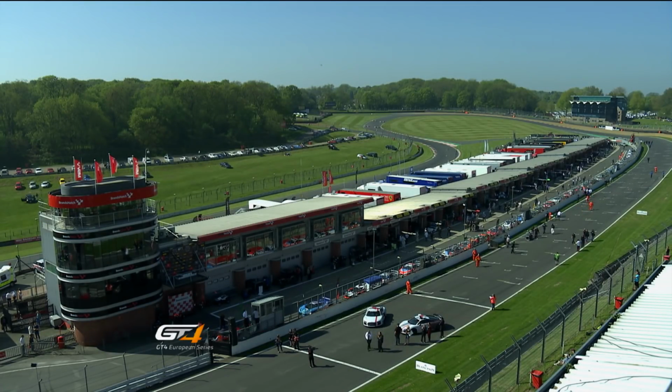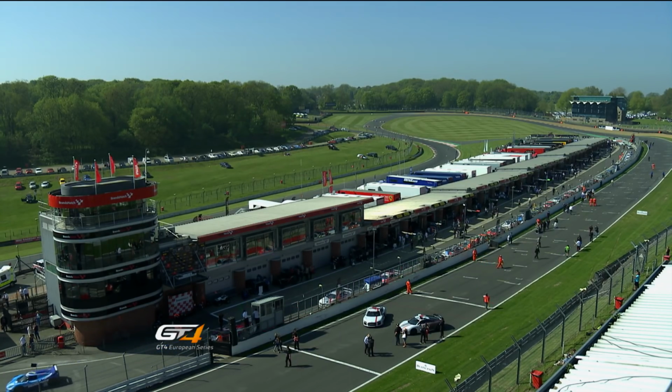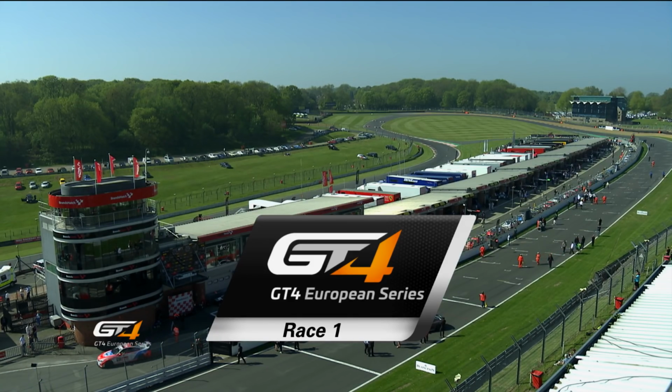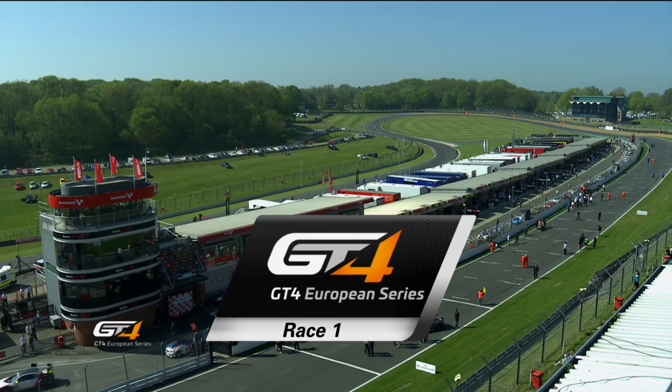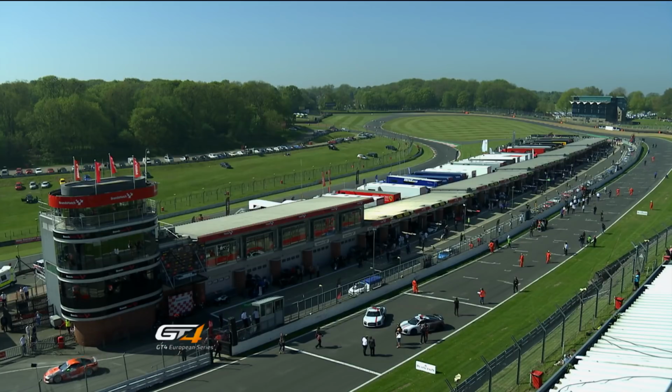The sun is shining and Brands Hatch is about to echo to a mighty grid of something like 46 cars for the GT4 European Series Race 1. Morning everybody, welcome to what promises to be a very busy race indeed. Yesterday, 2 free practice sessions, a very hectic qualifying period split into the 2 parts to determine the 2 race grids. And it is a stellar entry.